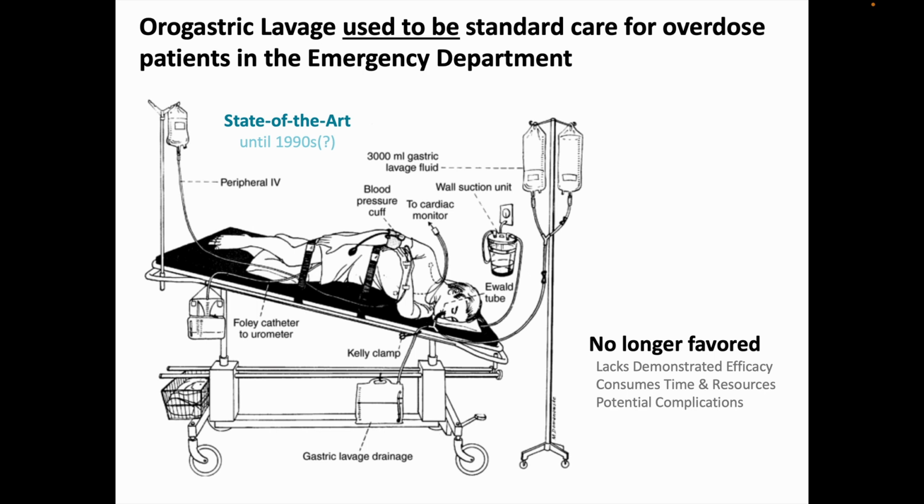The figure here shows an ideal situation for orogastric lavage. The patient is on their left side and with the head of the gurney lower than the feet to reduce the chance of aspiration, as fluid is introduced into the stomach through a large bore Ewald tube and then sucked out. The process is repeated to remove the stomach contents until the effluent is clear, or as clear as we can get it.